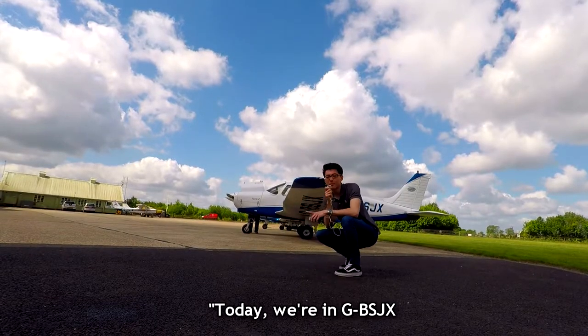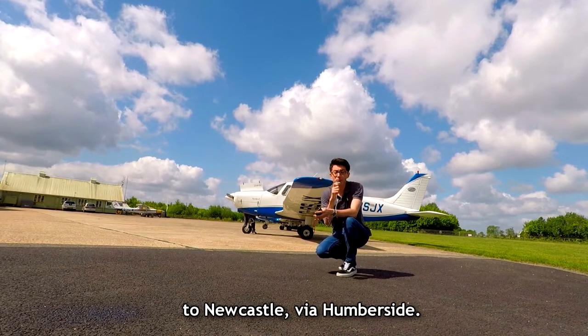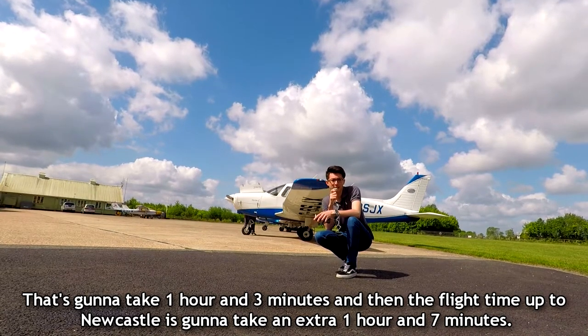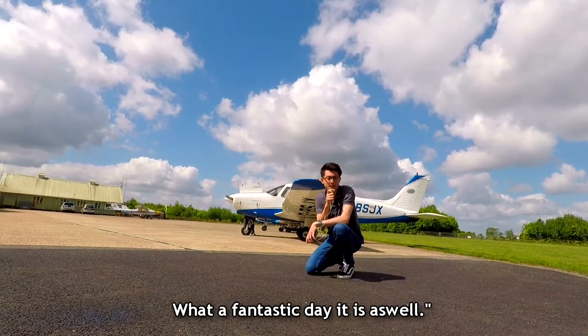Today we're in Golf Bravo Sierra Juliet X-Ray, a PA28. We're flying from Earls Colne in Essex to Newcastle via Humberside. That's going to take 1 hour and 3 minutes, and then the flight time up to Newcastle is going to take an extra 1 hour and 7 minutes. So it's about a 2 hour, 10 minute flight overall. James is currently doing the walk around on the aircraft. What a fantastic gear as well.